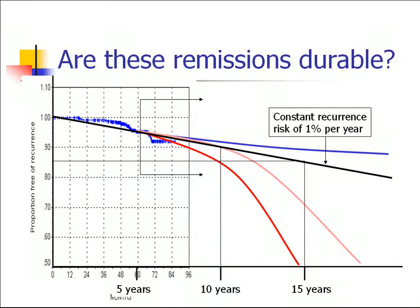Well, what I've done here is I've compressed one of these Kaplan-Meier plots for relapse-free survival to the point where now the 60-month is here at 5 years. And you can see the relapse-free survival curve. And this black line simply represents a 1% recurrence risk per year carried on indefinitely, which is so far what we've seen. At 5 years, 5% have recurred. So a 1% risk of recurrence per year. Now, if you did that at 15 years, you'd have obviously 85% of patients being free of recurrence.